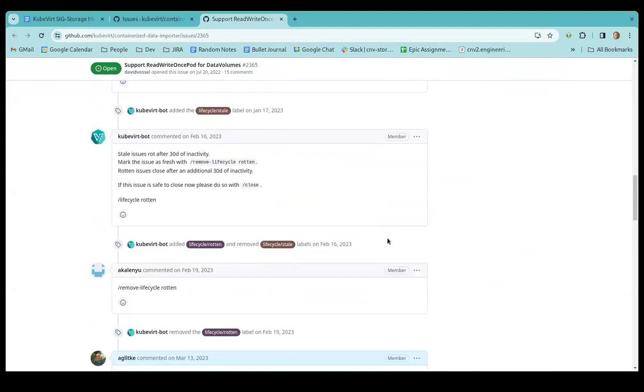Yeah, I mean, it seems on the one hand that just as David Vossel suggests, just allowing that access mode to pass validation could be a pretty simple PR. Whether we want to actually test a bunch of flows with that, though, I don't know. But I think if we do allow it to pass validation, then we owe some testing.